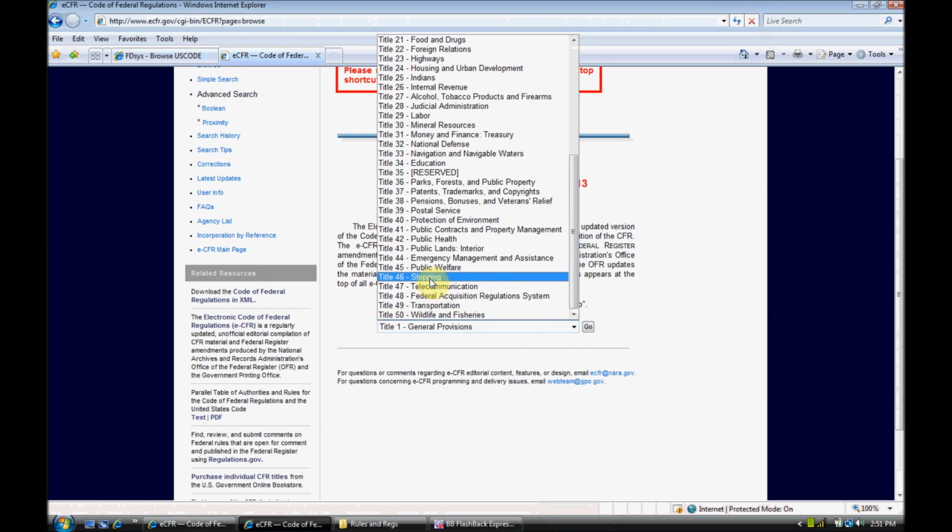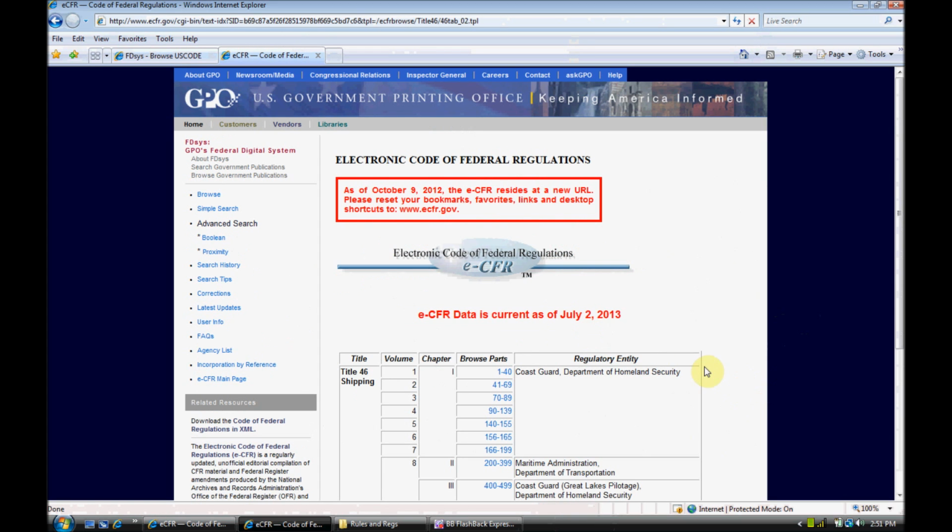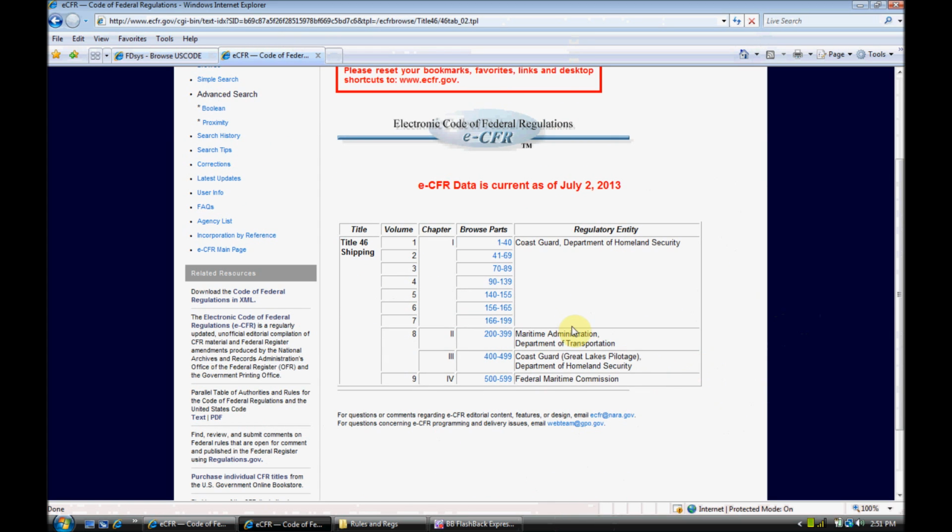So we're going to go to shipping again. Click on shipping, and I'm going to go. Okay. Now, again, here we are once again in the whole mystery maze of United States regulations. So you can see we got all these numbers, but all it says here is regulatory entity, Coast Guard, Department of Homeland Security. That's it. You know, we don't see anything about life jackets. So this is where you can eat up a lot of time. You can go and click through every one of these looking for your answer.